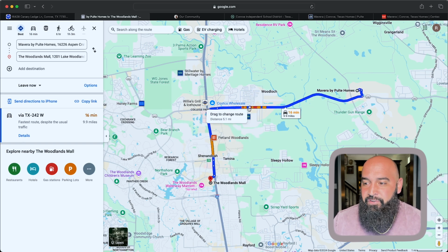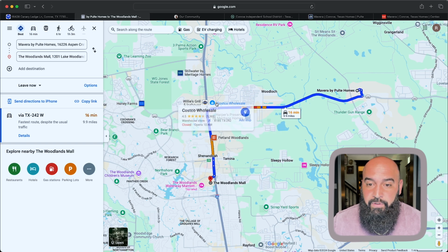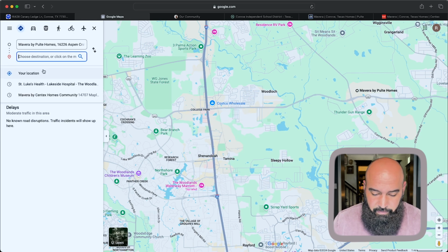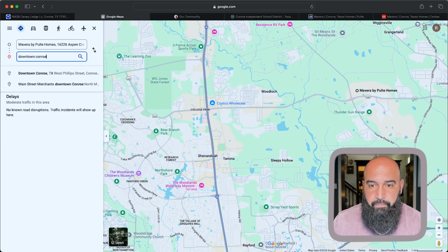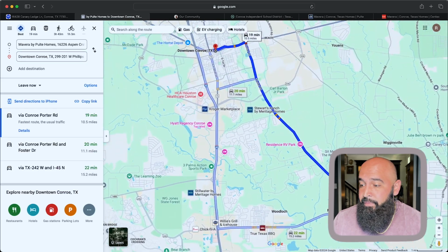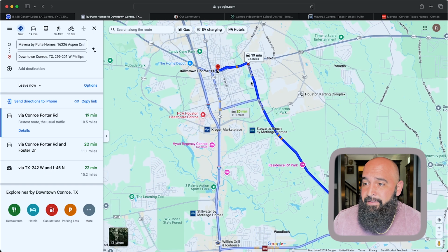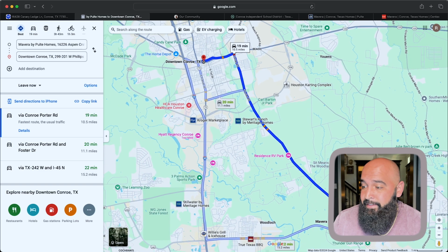Just keep in mind you're going to hit traffic right here trying to get onto 45, whether you're going south towards the Woodlands or north towards Conroe, which we'll pull up too, to see how long it takes to get up to downtown Conroe. It'll probably give us a different route. Yeah, since we're over here closer to this road, you can see it's 19 minutes up here to downtown Conroe. So if you want to get up to Conroe and hang out, maybe you work up there, maybe you have friends that live up there, whatever. It's kind of a cool little historic Texas town. So downtown Conroe right there, 19 minutes away.